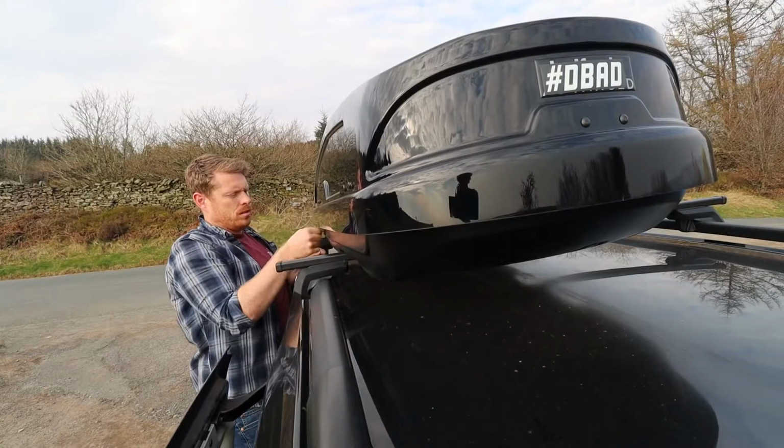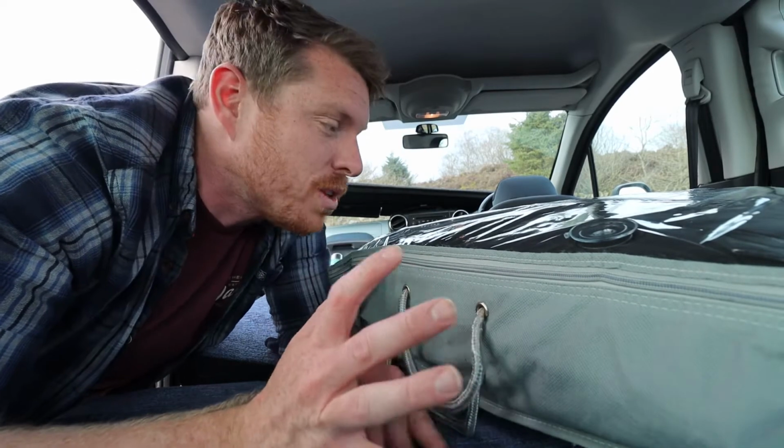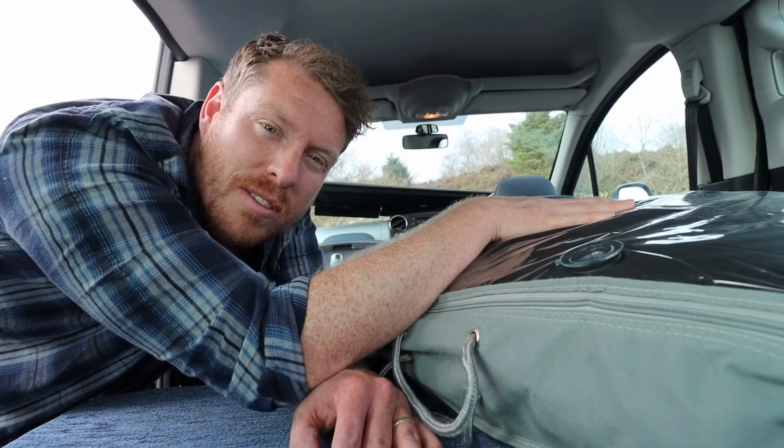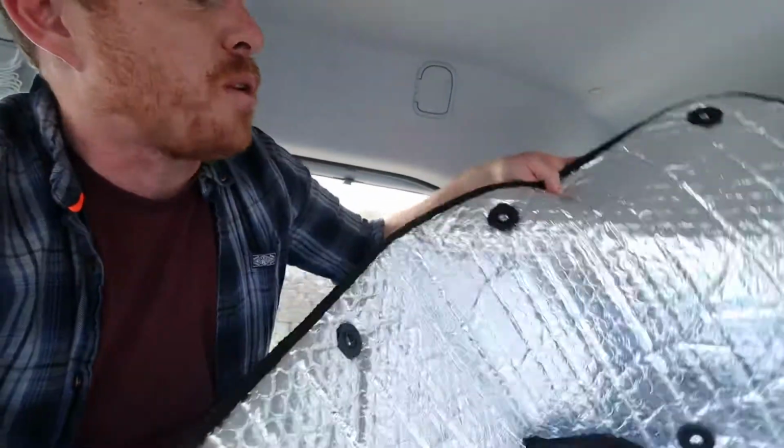Now, as you saw on top, there's a roof box which contains camping chairs, camping table, extra stove, that sort of thing. But what I also keep in there most of the time is these window covers. Now, there's nothing really that complicated here. There's just these little suction cups which stick the covers onto the window. But what I really like about it is that they are double-sided, insulated covers. So you can have the foil side on the outside on days where it's hot and you want to reflect the heat, and you can have the foil bit on the inside when you want to keep the heat in.